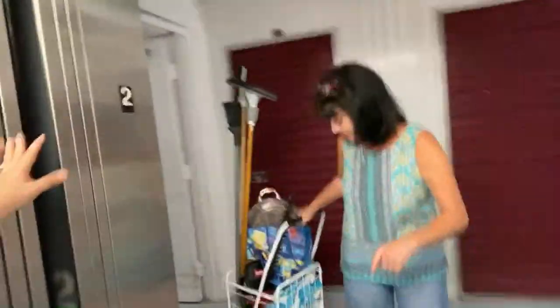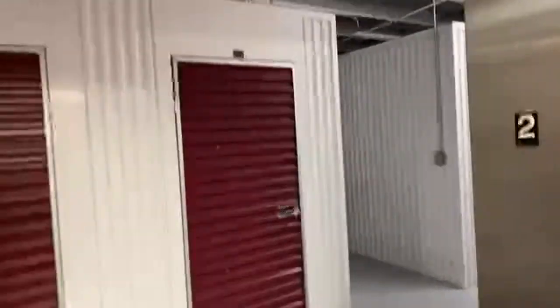All right, she's coming with the granny cart. All right. One of these since I've lived in Astoria. Okay, we gotta go to one. All right, you guys, who's here? Who's here? We emptied one of them out. We're gonna go to the other one.